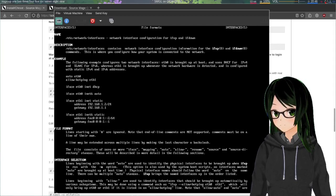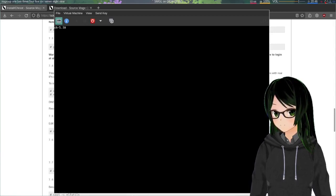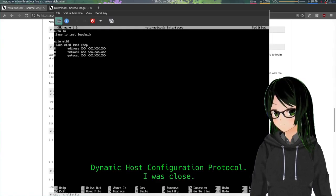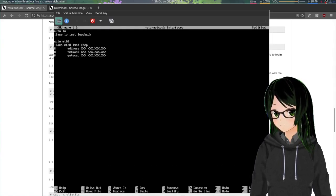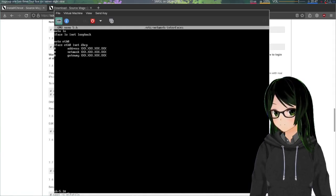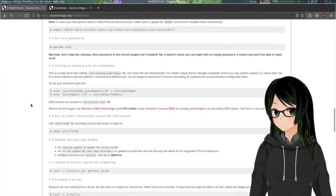And I think it was man interfaces. Yes, that. Okay, so looks like replacing static with DHCP is what I want, and quite possibly what most of you are going to want as well. So yeah, DHCP, if you don't know, I think it stands for Dynamic Host Configuration Protocol or something, and it's just how you get an IP address if you don't have a static one. So yeah, Control X to exit, Y to save, enter because we're writing the same file, and let's see what's up next.